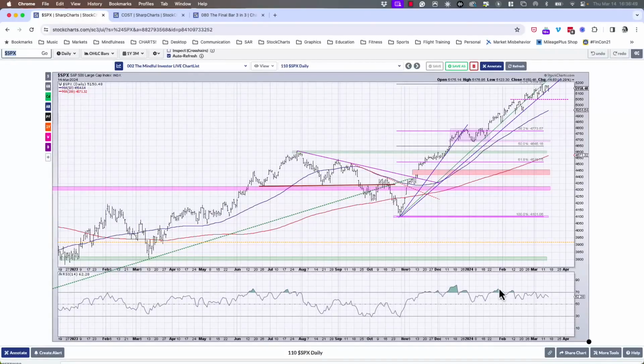The momentum, again, has been drying up here. It's a bit of a concern. Overbought in mid-February, not overbought here as we're trying to make new highs in the last week or so. And that could be a danger sign that many have been waiting for sure.